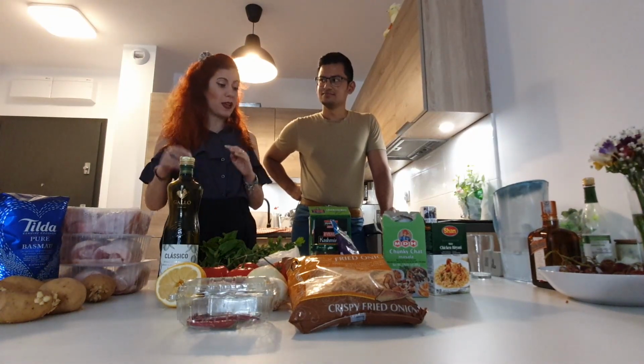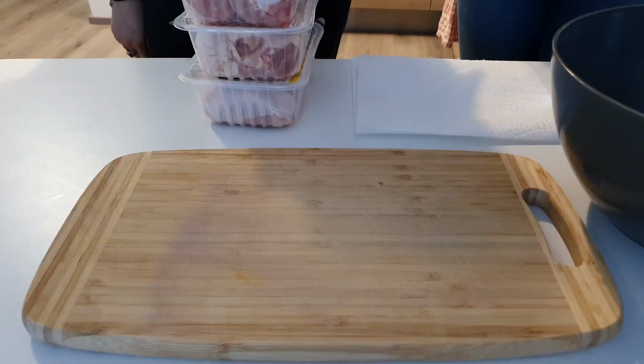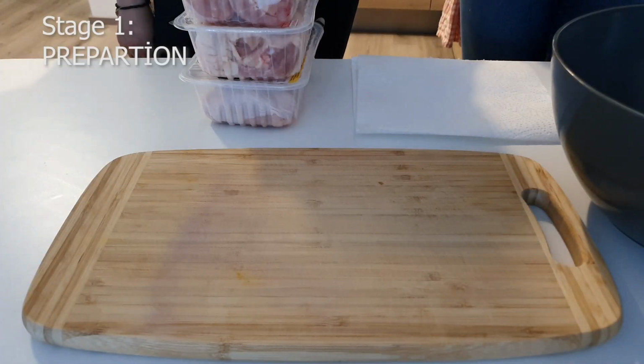So we're gonna have the 4 stages plus the chutney. So let's go with stage number 1. All right, guys, now we go with stage 1, preparation.